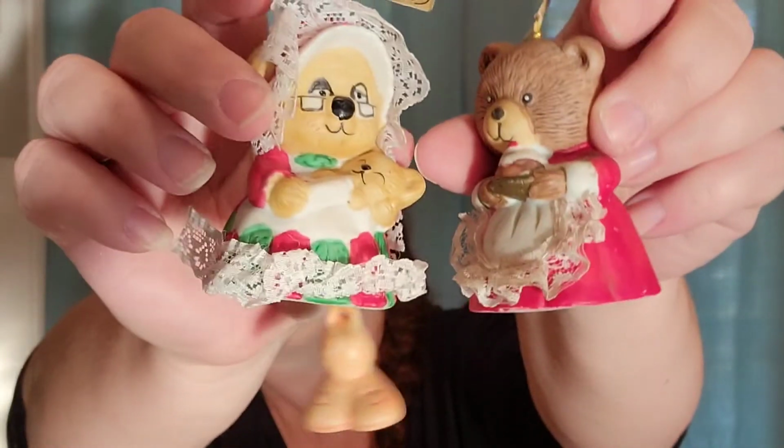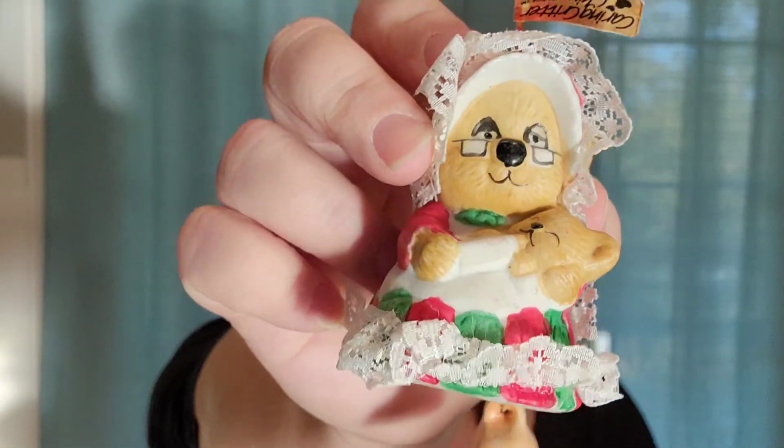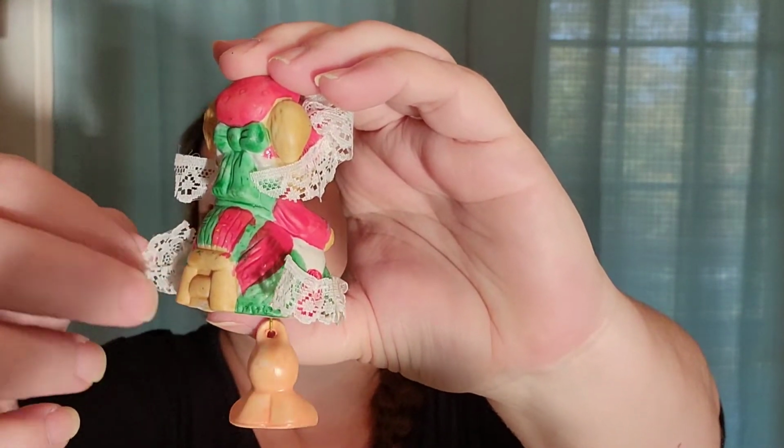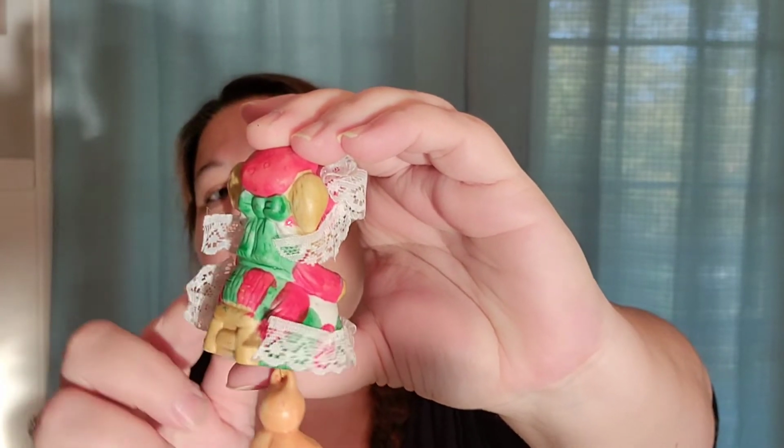Now, these next ones are Jasco Bisque Bells, and there's 4 of them. I'll pick the other ones up here in just a second. I'll show you these first. Little bear holding a cupcake. She looks like a little bear, Mrs. Claus. Like her little stuff needs to be glued back down on the back, it looks like, and then her little feet dangle.